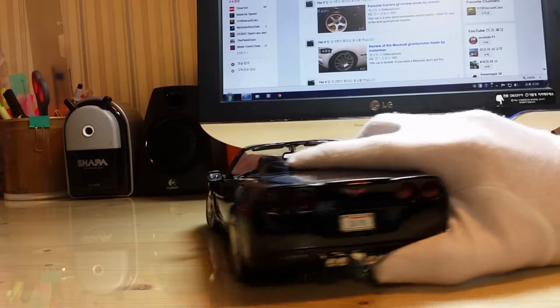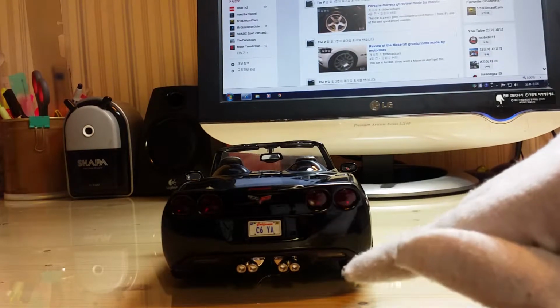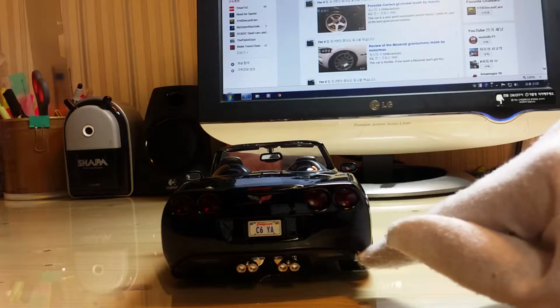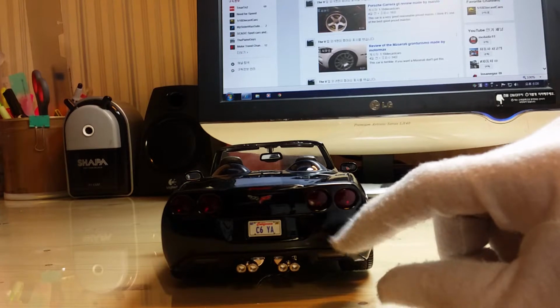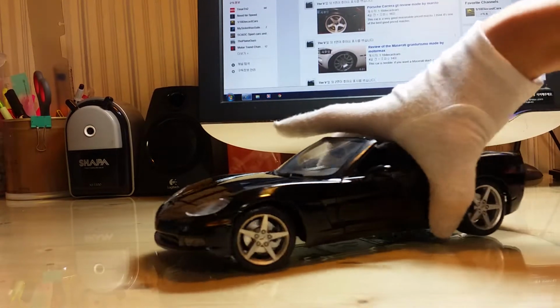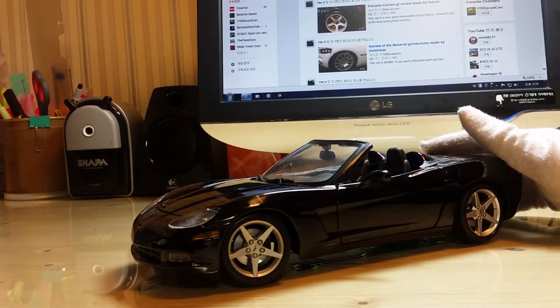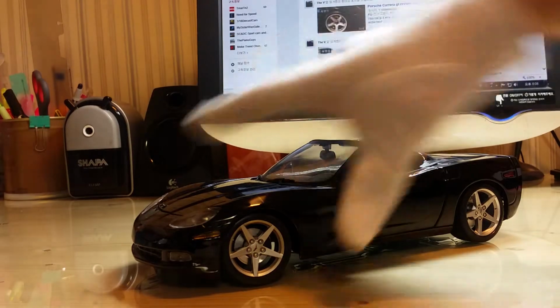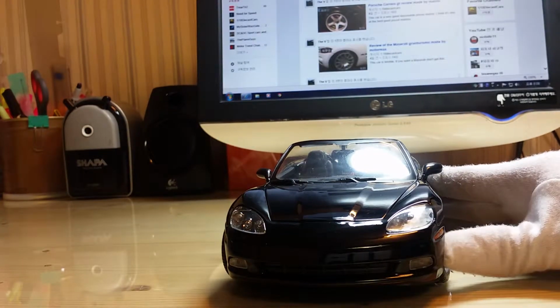For first things, the Corvette logo on the back is still intact, and you can't really see well, but there's a Corvette written in red right here, and you could probably tell that I couldn't have left that if I was repainting the car. So this is an original paint job, and it's very, very rare. I never actually saw another black Maisto Corvette, and that's really nice quality. So let's go ahead and check it out from the front.